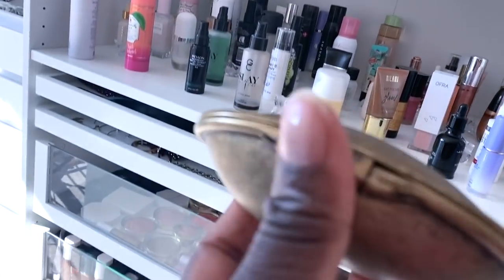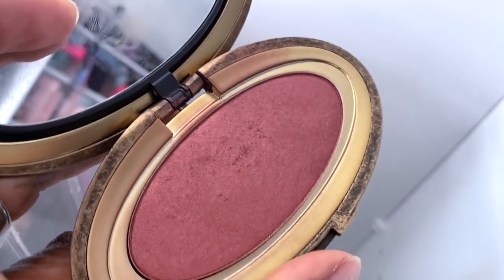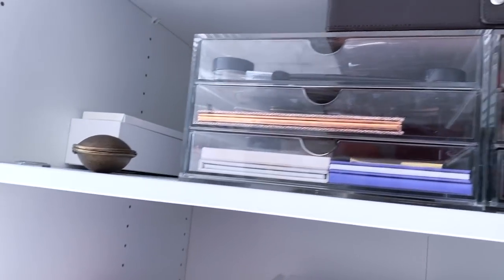And then this, my darlings, is a MAC collaboration highlighter. Isn't this gorgeous? One of their fabulous collaborations, and I just love it, and I love the shape as well. So I just put that there, and I have two of them right there.